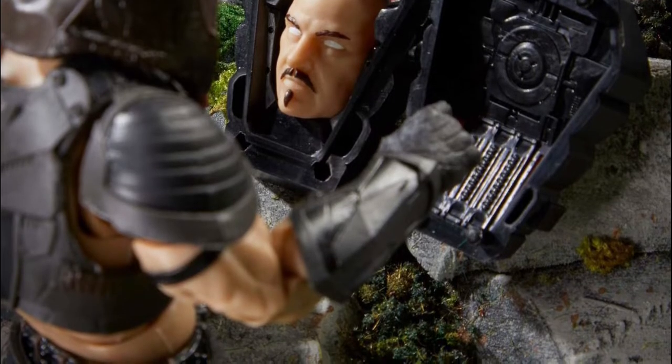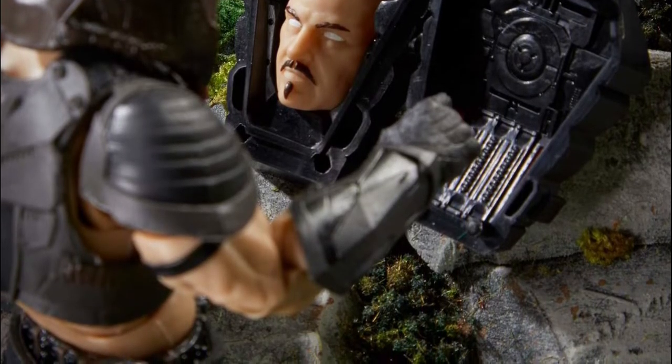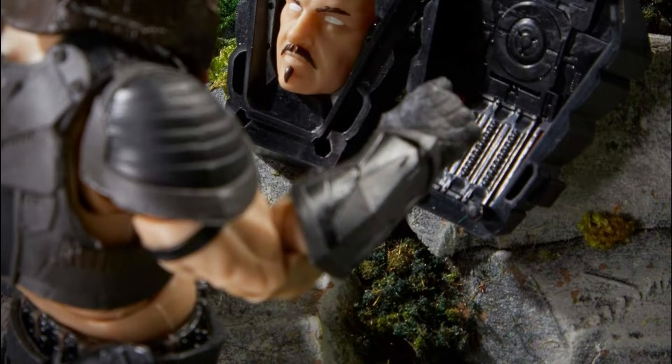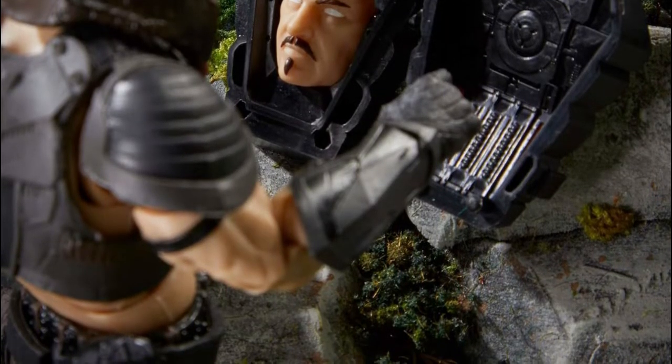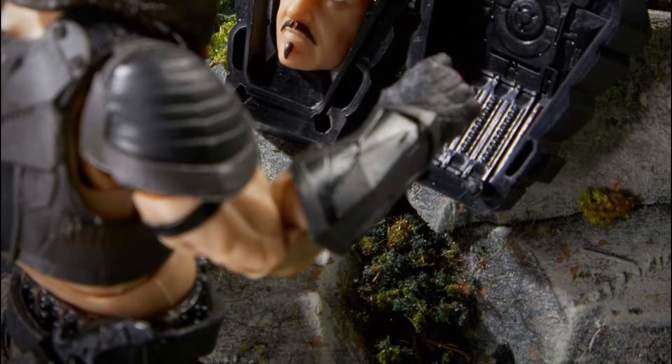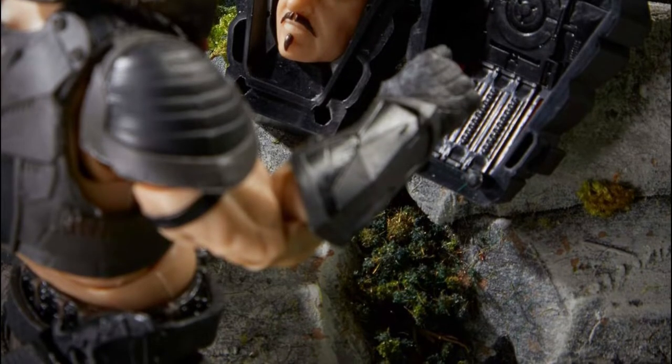Can I say in that picture, that face is one of the best looking action figure faces, period. He looks menacing, but not in an overtly muscle-flexing way, like you don't want to mess with this guy. And his eyes are amazing. It's perfect in my opinion.